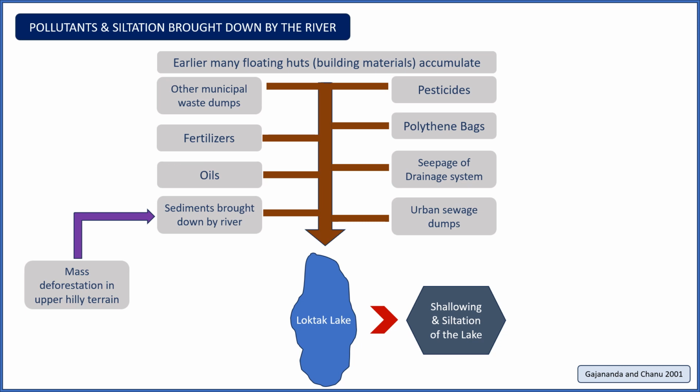So there are many municipality waste dumps that have been drained into the rivers and finally into the lake. Likewise, fertilizers, oils, chemicals, pesticides, polythene bags, and then seepage of drainage, and then urban sewage dumps. These all flow down from the rivers or the small channels and streams, and then they finally meet into the Loktak Lake. One of the most polluted rivers is the Nambul River, and it has brought huge urban sewage and huge urban municipality waste.